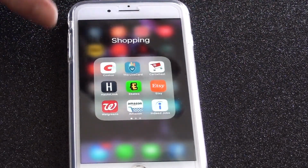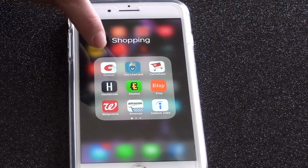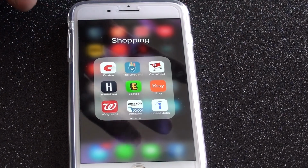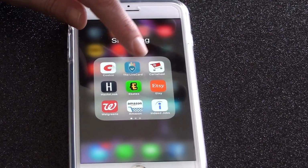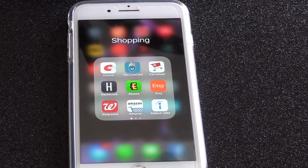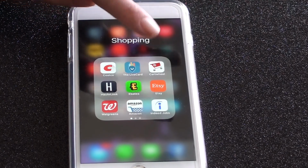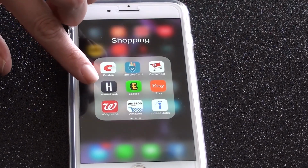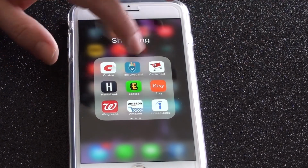Then I have my shopping apps, and I have Costco, which I love to use for checking their new coupon book, which will be in there for you. The Live Card, that's something I don't actually use. You could preload money on it and shop with it. I don't know. I never really got into it, but I still have it. Cartwheel app for Target for extra discounts. Hotlook or Outlook, however you want to say it. I don't use it much, but sometimes I browse it.